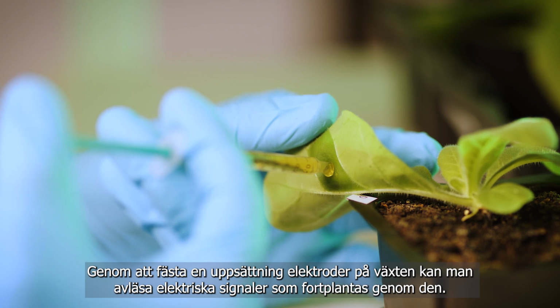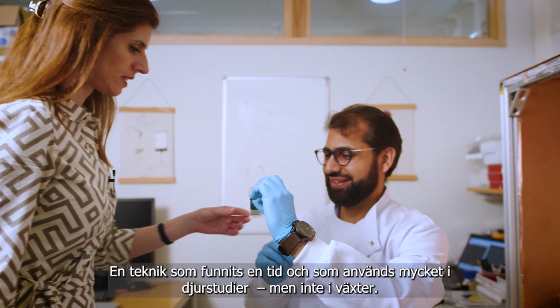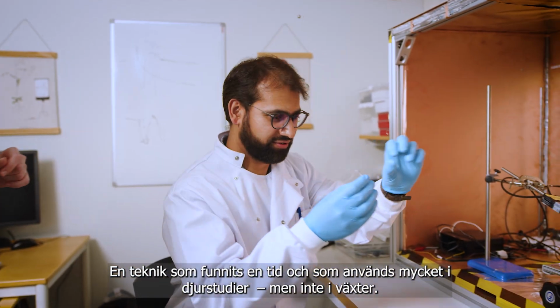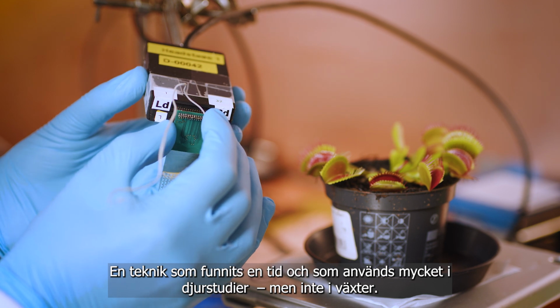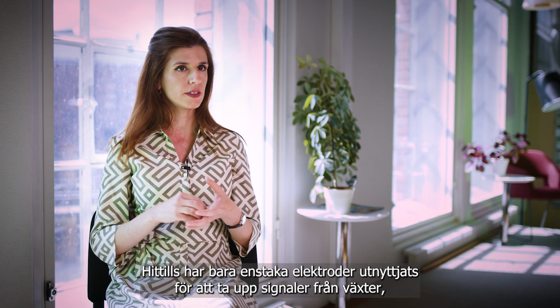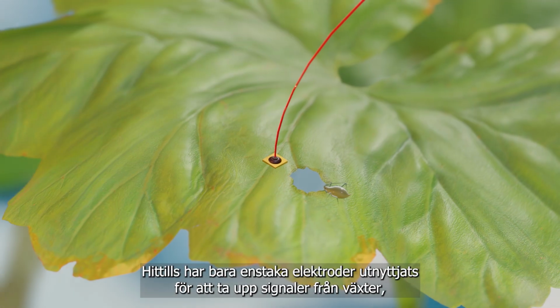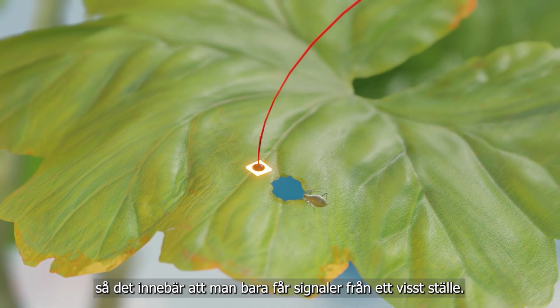Attaching electrode arrays to the plant enables you to read the electrical signals they carry, a technique that's been around for some time and is widely applied in animal studies, but not in plants. So far people have used only single electrodes to record the signals from plants. So that means that you record the signal only from one specific location.